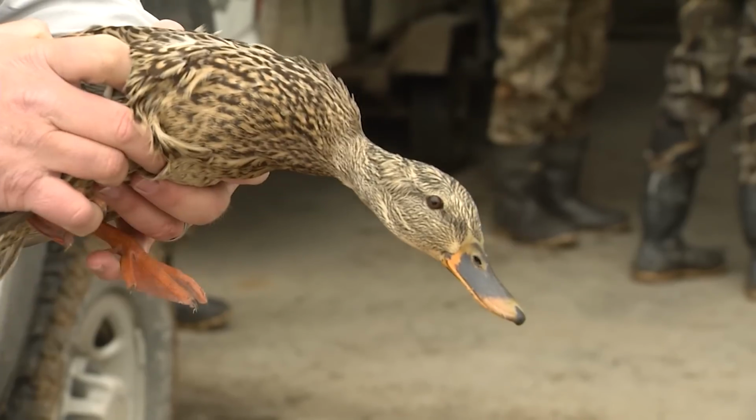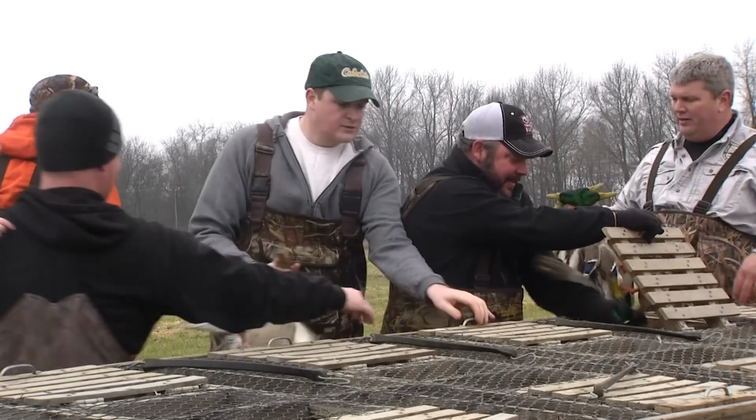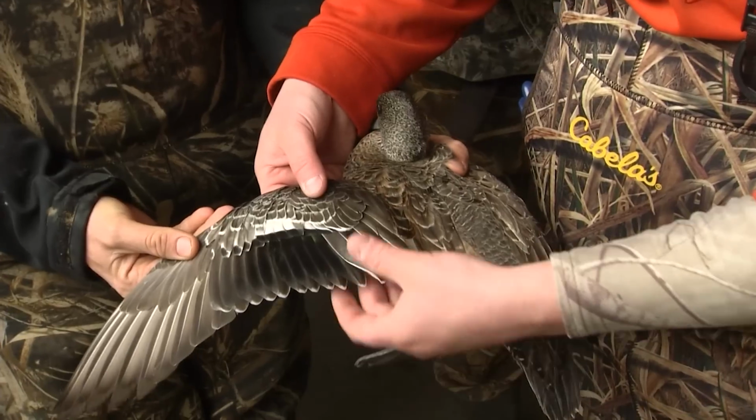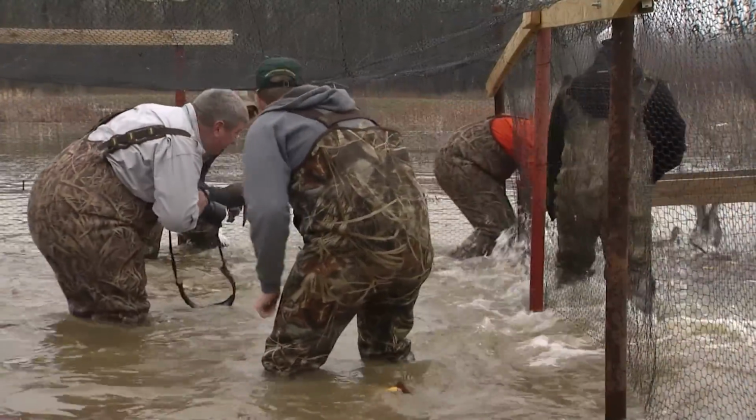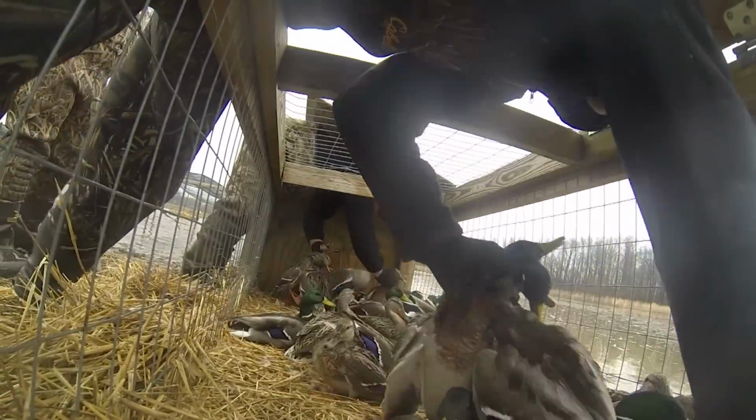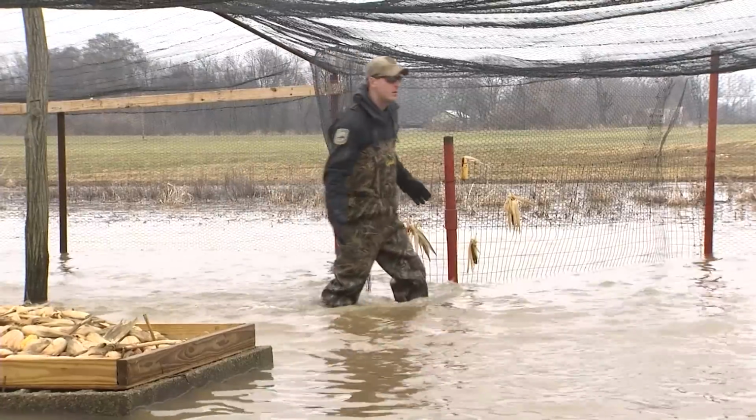I got an invite to come down here with a friend and be able to experience this and experience it with Fisher. And it's the conservation side, seeing how much work they put into the conservation side of it. We work together really well. That's the biggest thing, we got a team of guys that work very well together. I couldn't do anything without the guys in the field, and these guys here, they put a ton of time into this.